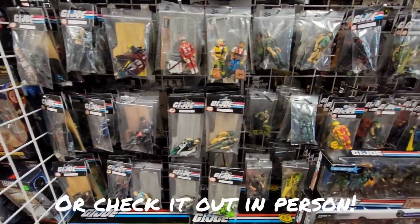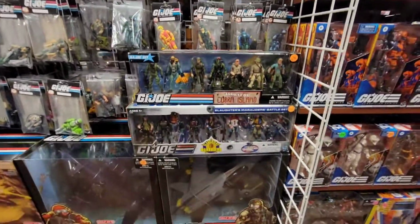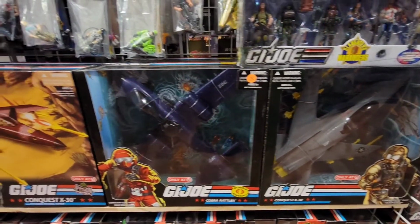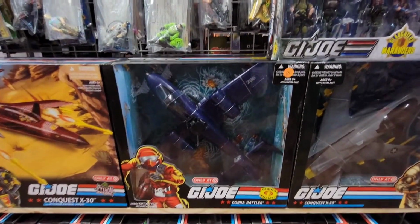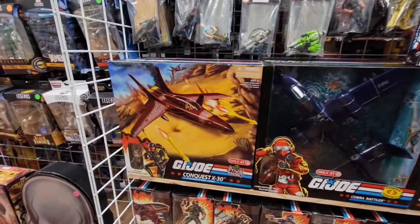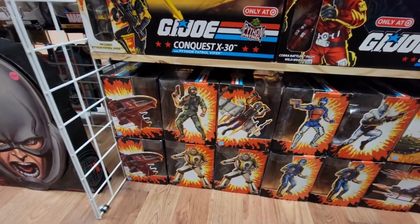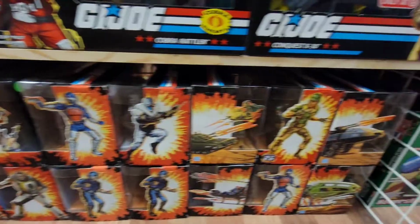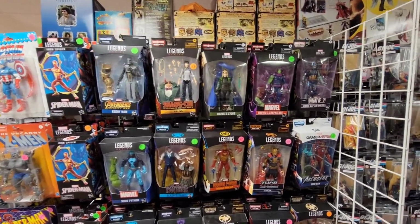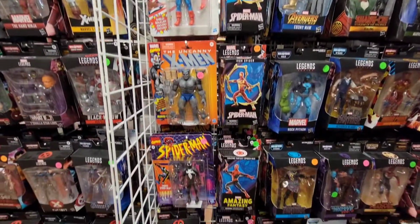Let's take a look and just wow. And those two right there will probably end up going home with me one of these days as well. I love that set right there. And that is beautiful as well. And here's some more Marvel Legends. He's got a bit of everything here too.